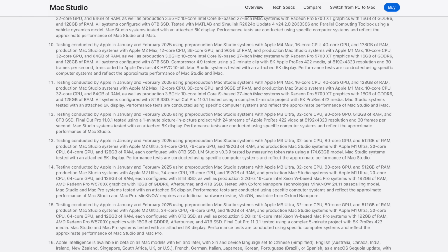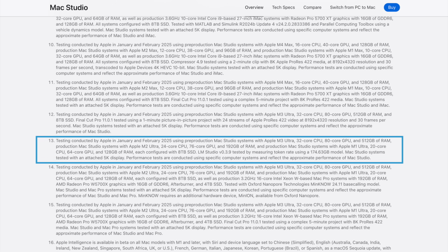As it turns out, it was tested by measuring the token rate using a 174.63 GB model. The M2 Ultra had 192 GB, not enough to fit the model entirely into the VRAM of the GPU. So slow CPU offloading had to have happened, and the M1 Ultra even maxed out at 128 GB of RAM. How is that a fair comparison? The two other systems had to do inference, at least for some of the layers, on the CPU, which is way slower. So not really fair.